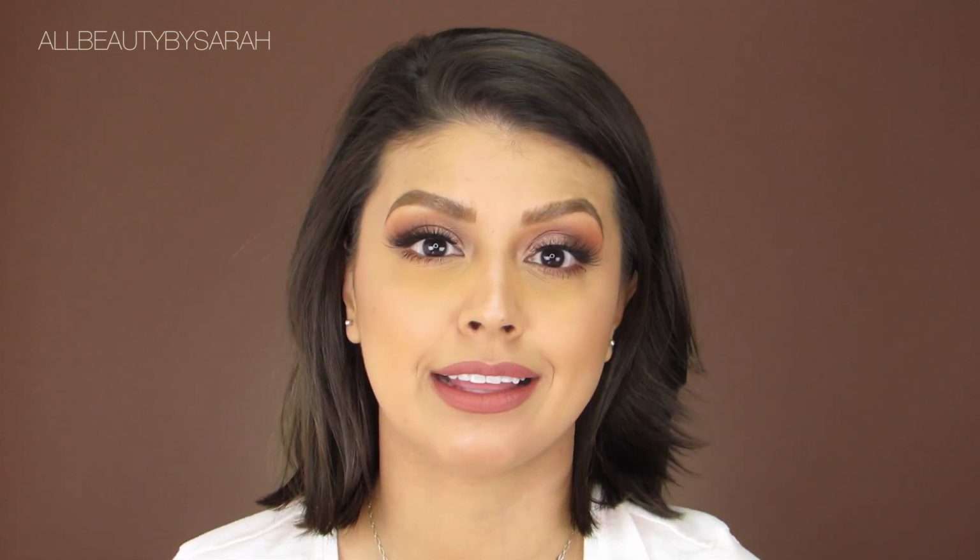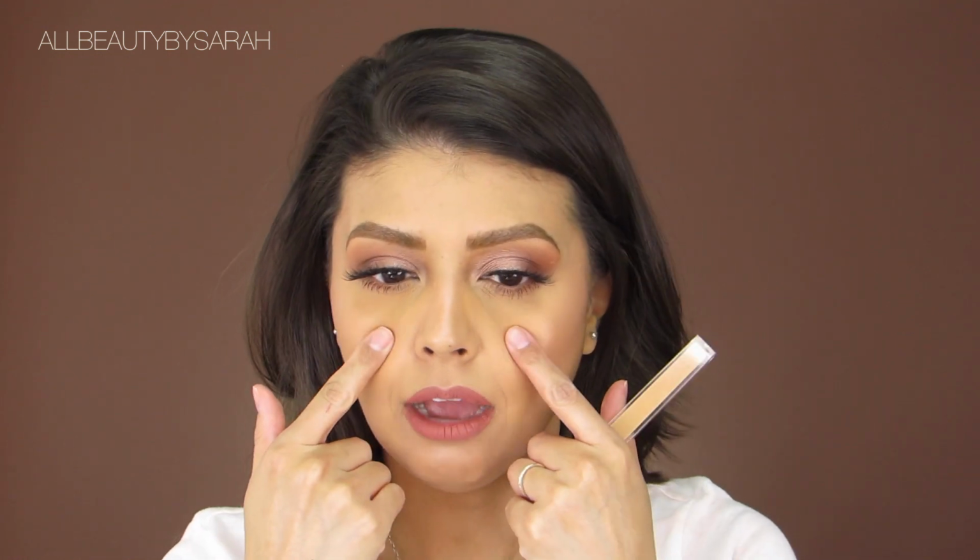So overall, I really, really like this concealer, and I really like the foundation too. They're such a good find. What I think I'm going to do is purchase the next shade up and then maybe perhaps mix the two, because I'm not really sure.